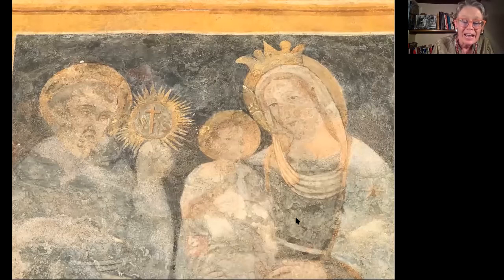She no doubt had on those noble colors of red and blue, but the fresco colors have worn away with time. And Manuela cannot repaint them. That would be falsification. She can only clean what is still there.